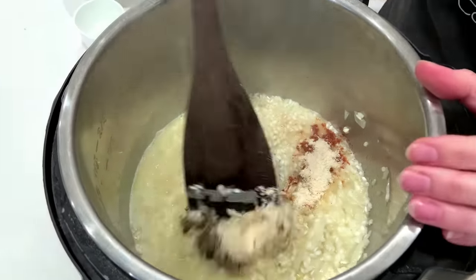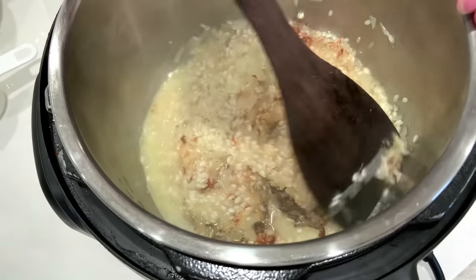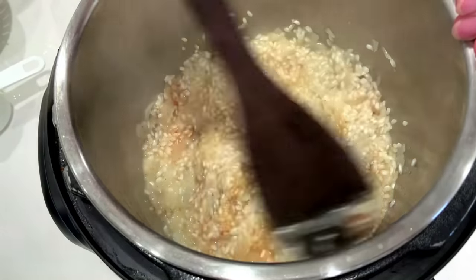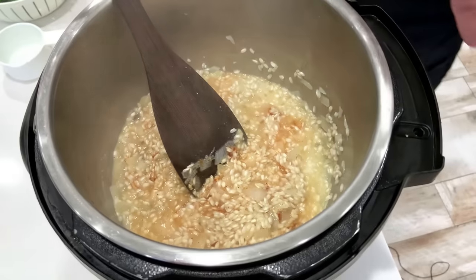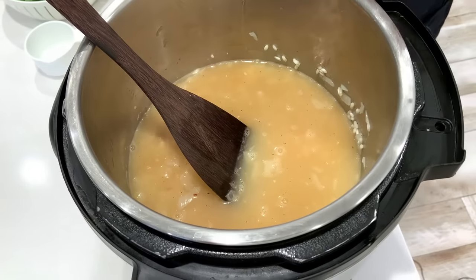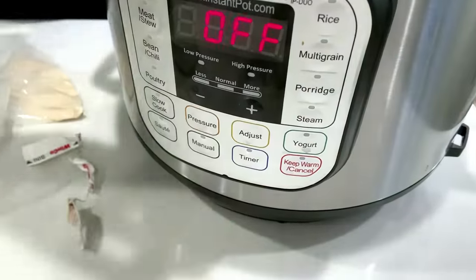All right. And you can see we're almost there. The rice has almost soaked up that liquid, so we'll add in the rest of our broth at this time. So add in the rest of the water or the broth, whatever you're using. And then push the cancel button on your Instant Pot. Turn off the saute setting. So I'm just going to push cancel right there.